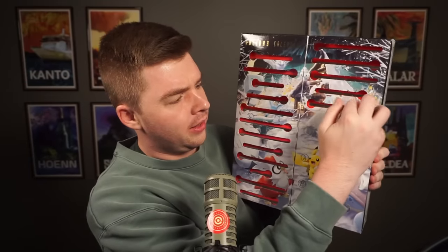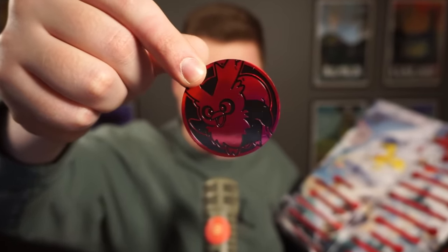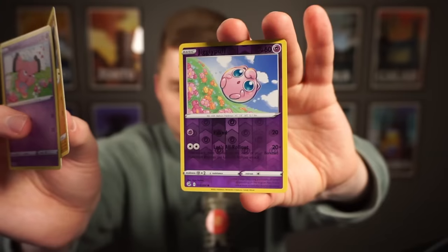Ooh, this is another little one. I think it's a coin. I had to do surgery to get the coin out, but it's cool. It's a Christmas-colored Delibird. Oh, fun pack. Reverse Kickball. Another card, if I can figure it out.